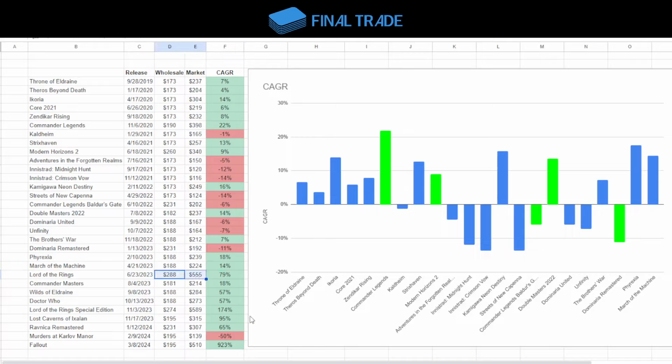We see the wholesale price was about $290, and today the market price is about $555, but no one really expects 80% compound annual growth rate to reflect what this will do long term. So what we probably need to do is keep that in mind for Lord of the Rings for maybe 2 more years or so and really see how does that settle out long term.